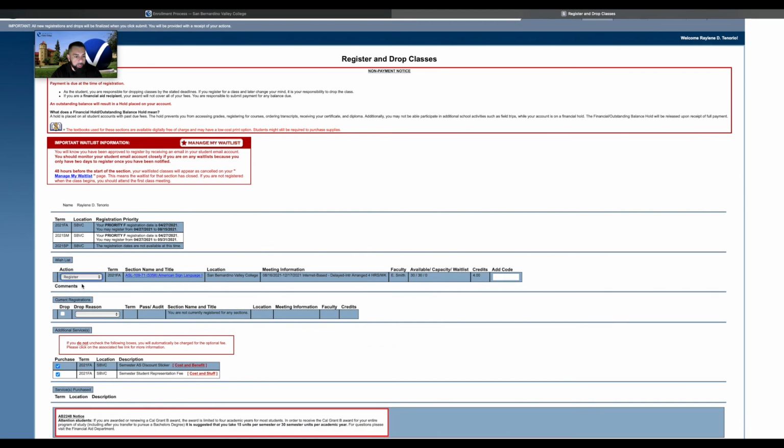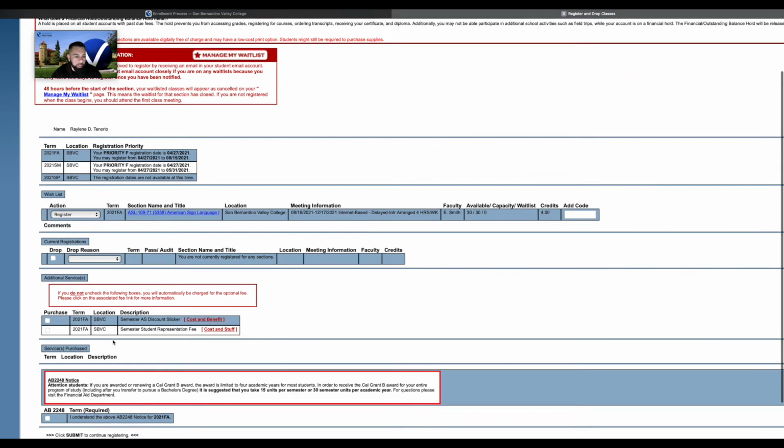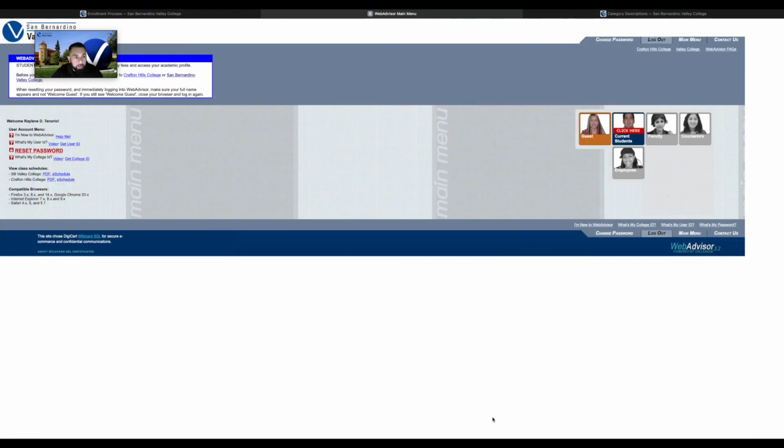Click on Register. You can unclick these two boxes. This is for an AS discount sticker or a student representation fee. Now I'm going to go ahead and uncheck those. When it comes to AB 2248, you can go ahead and read it, but it is required. So I'm going to go ahead and check it and then hit Submit. Okay, so that's how you register for your class. Please note that you'll have to select multiple classes if you are planning to take more than one class. And you're done with step K.